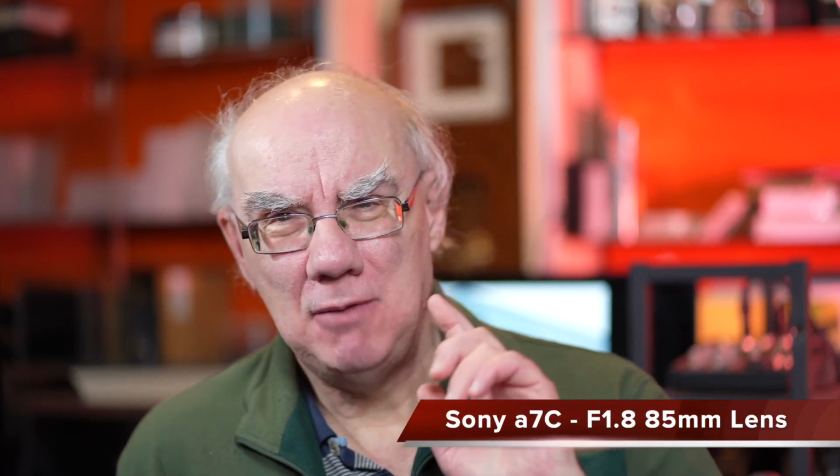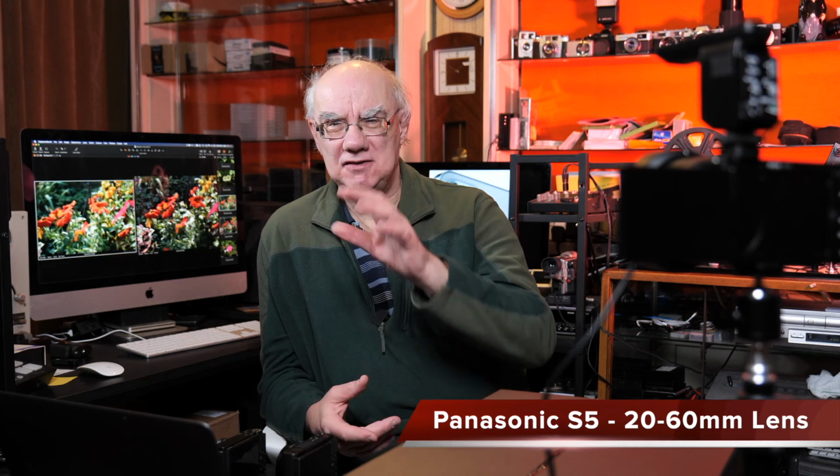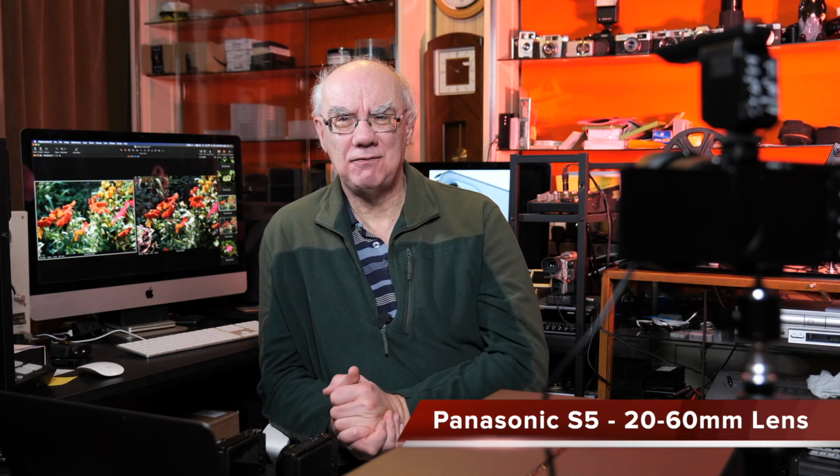While we're talking about the kit that I'm using today, I'm using the Sony A7C with the 85mm lens on as camera number 1. Camera number 2 is a new camera. Well, I've had it quite a long time, but it's new using it in this scenario, which is my Panasonic S5 with the 20-60 kit lens on. That's a really, really nice lens. Not ideal in the studio because it hasn't got a really wide aperture.